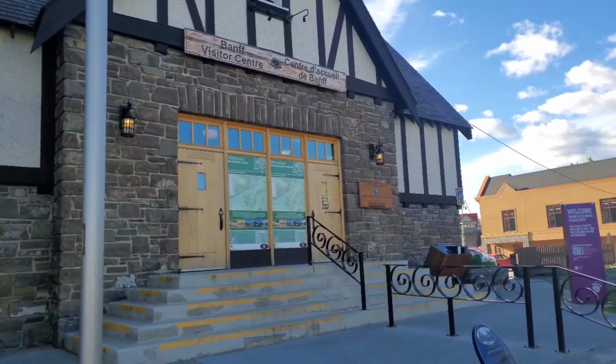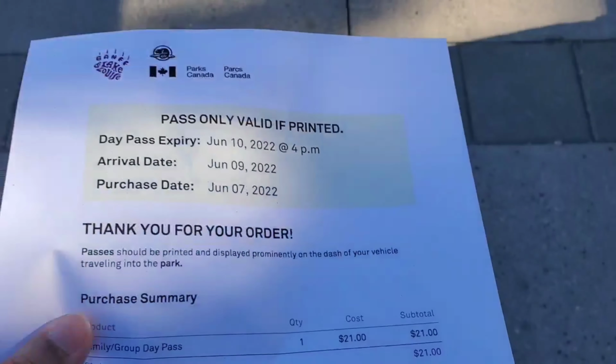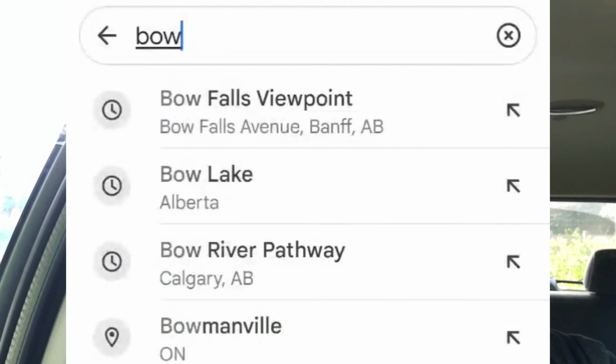Okay, so the very first thing that you do when you enter Banff National Park is you go to the park office and you get yourself your permit. And a permit is required to explore any of the national parks. So the first stop on our adventure was the Bow Falls viewpoint.